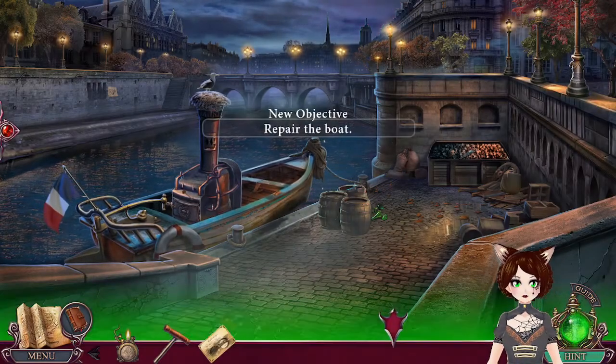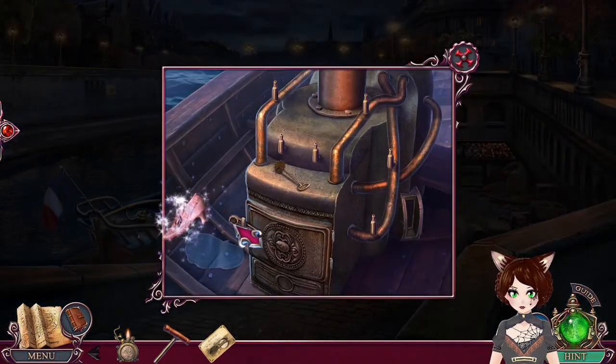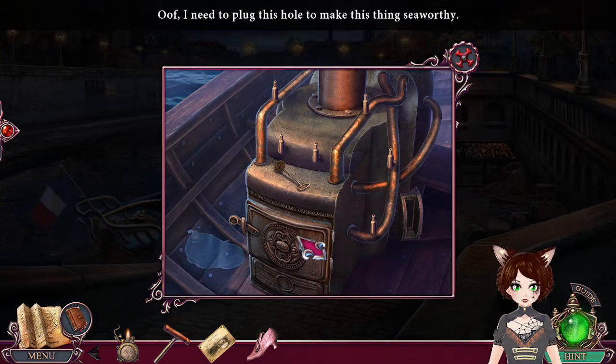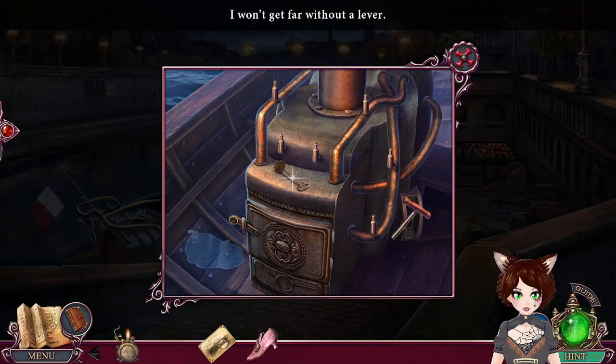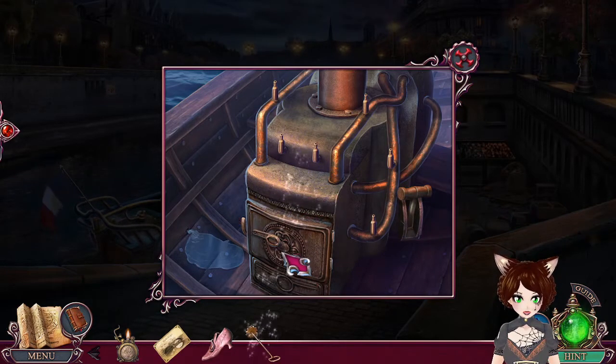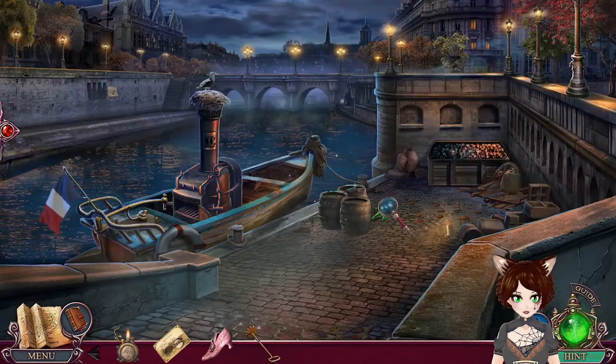Repair the boat. Got a shoe. I need to plug this hole to make this thing seaworthy. Oh, I have a lever. It will work. Can open. I didn't mean to press that.